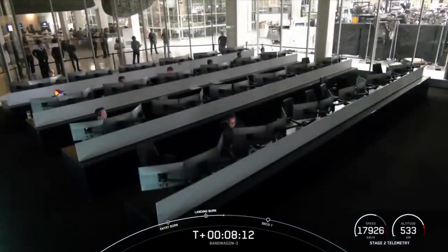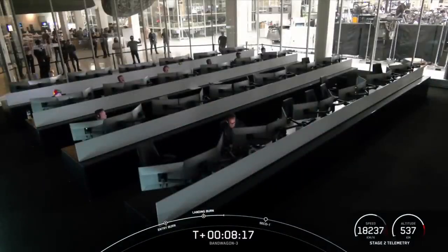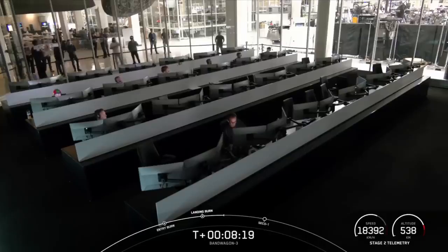And there we have it, another successful first stage landing at landing zone 2, making the third landing for this specific booster and SpaceX's 435th landing of an orbital class rocket.